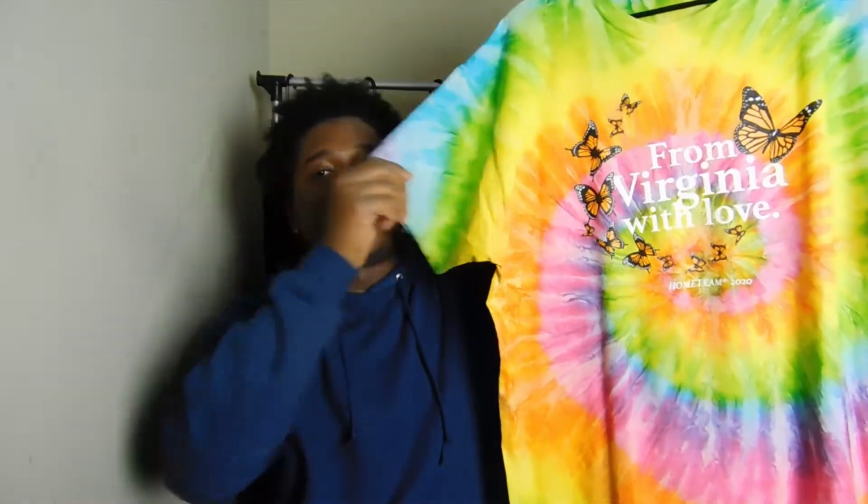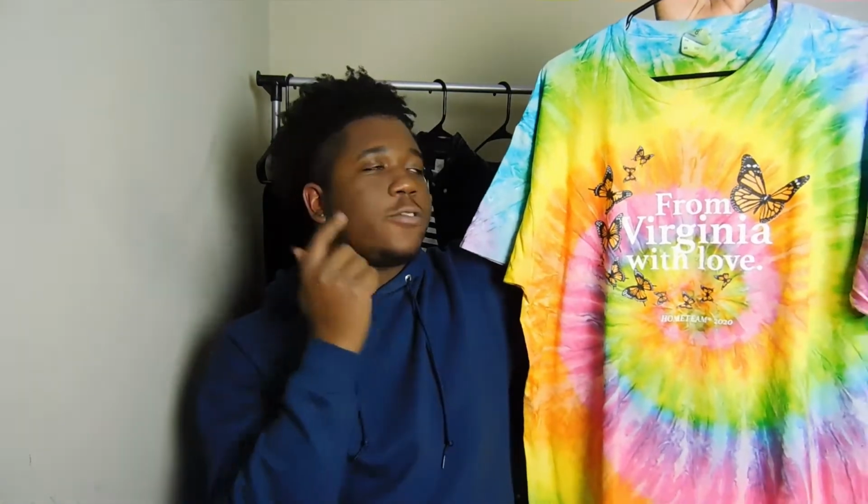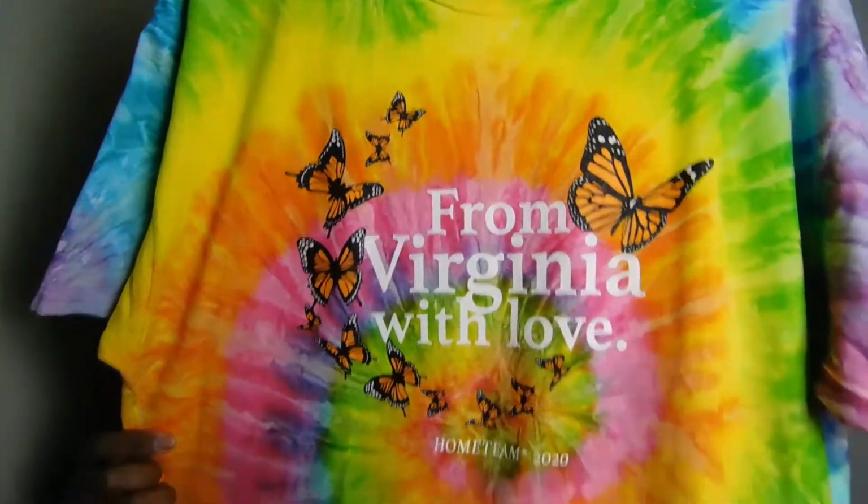And then it's also this crazy tie-dye on the front and back of the t-shirt, which I don't have a lot of tie-dye t-shirts, but this one is for sure one of my favorites. But that was really it on this one. It is a high quality graphic, and it's also a high quality tee as well. Now, with that being said, let's start getting into the sneakers.